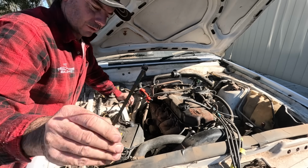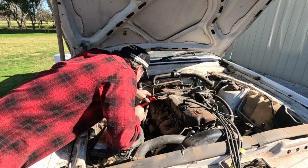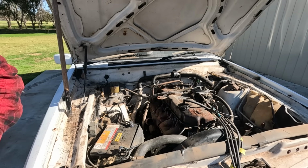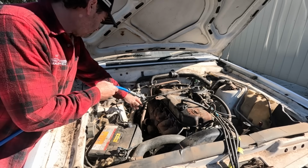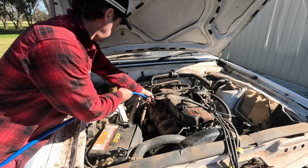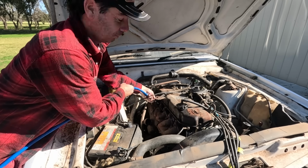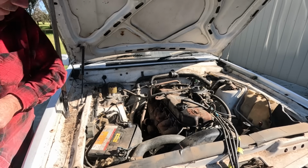If I could hold it still. Stop shaking. Okay, that was a waste of time because I can't see a damn thing. It's too black. I'm going to put a little bit of compressed air in there. If there is something in there, hopefully it'll just come out and hit me in the face. Don't worry about safety glasses, just turn your head the other way.